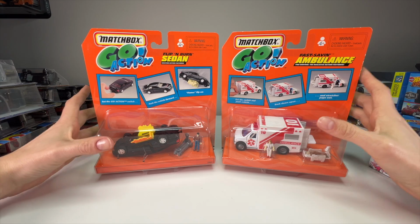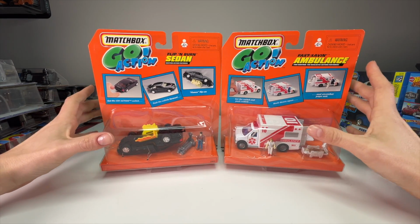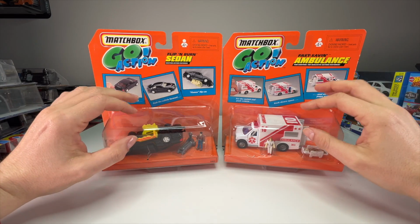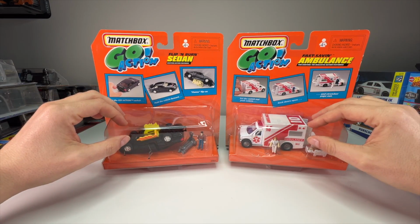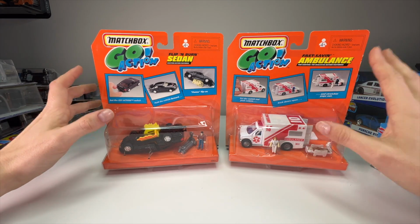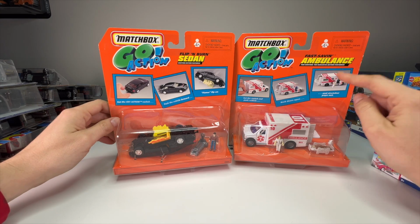Covering two 1999 Matchbox Go Action vehicles. So I wasn't really familiar with this line. I found these on an online auction website in Michigan. I was bidding on a few other things, saw these, ended up winning them, and I'm very pumped because this is not a line I remember seeing in 1999 when they came out. I don't know too much about them, but they looked kind of cool. So the two I got are the Flip and Burn Sedan and the Fast-Savin Ambulance.